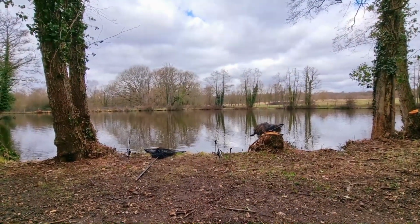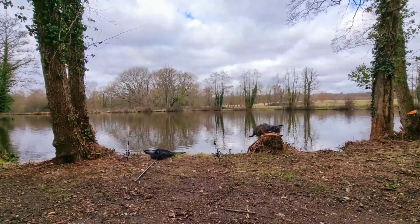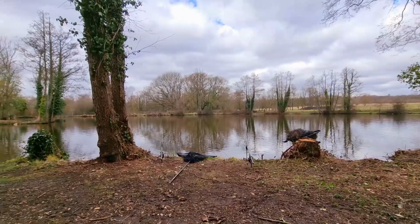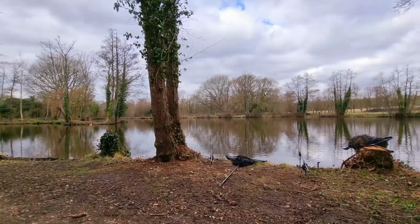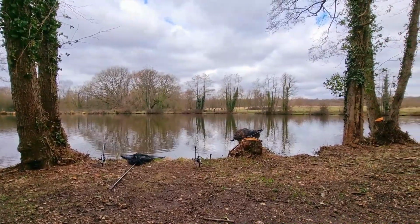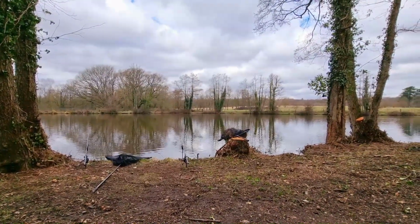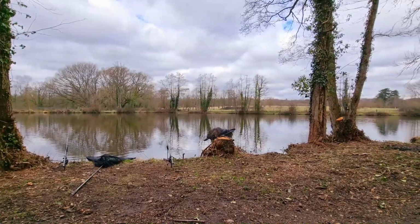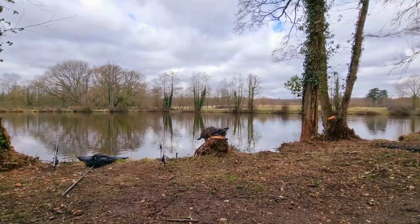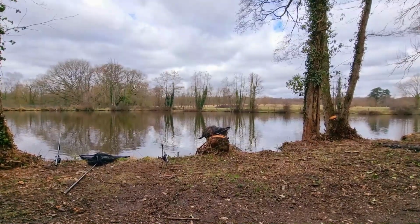Wow, can't believe I got a bite that quickly. Really happy about that. Well, yeah, that's good. Good start. We'll just have to see if it carries on like that. Fingers crossed, really. Hopefully. You just never know, do you, really? Never can tell. Still no sunshine. We'll get there, though.